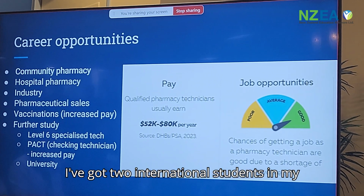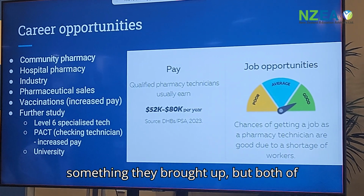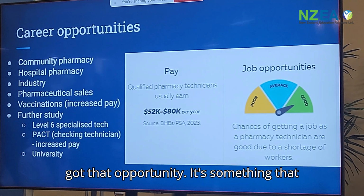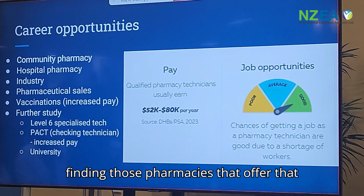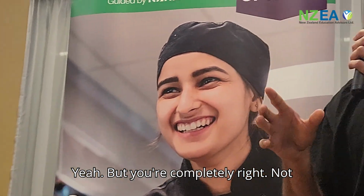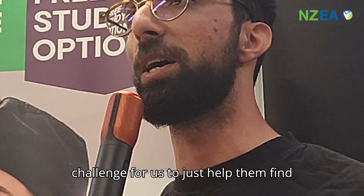So I've got 2 international students in my class, and initially that is something they brought up, but both of them got that opportunity at the same time as everyone else. It's something that we might need to help them with a little bit more than the other students, but finding those pharmacies that offer that is something that we help them with. Yeah, but you're completely right. Not all pharmacies do that, so it's a challenge for us to just help them find those pharmacies.